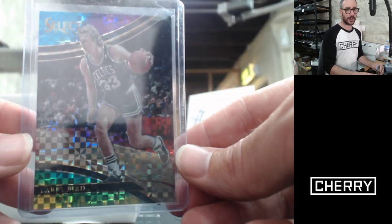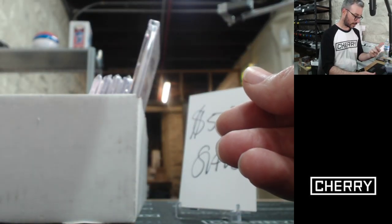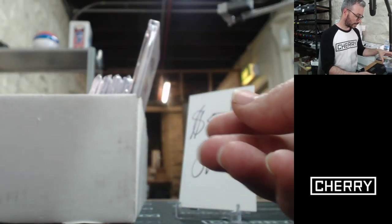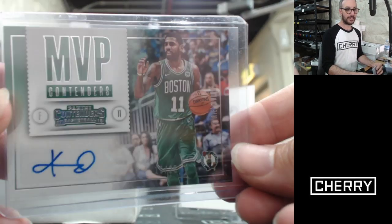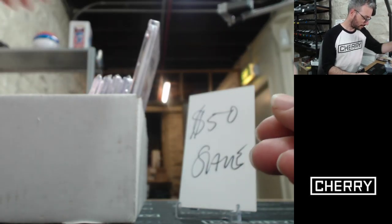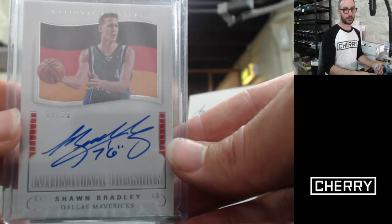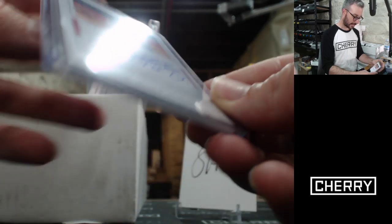Larry Bird, tie-dye courtside, I think. I'm right, courtside. That's easily worth $50. Larry Bird. Kyrie Irving, Contenders MVP auto. Shawn Bradley, International Treasures to 99. In his Mavs gear.